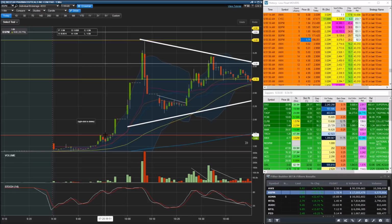But seeing how BSPM went from 170 to 350, I am now willing to take the risk and see if this trade will work. Because the past 2 weeks, the biggest spikes we've had were like 25, 30%, maybe 50%, but they were so choppy. We have not seen this type of parabolic move in quite some time.